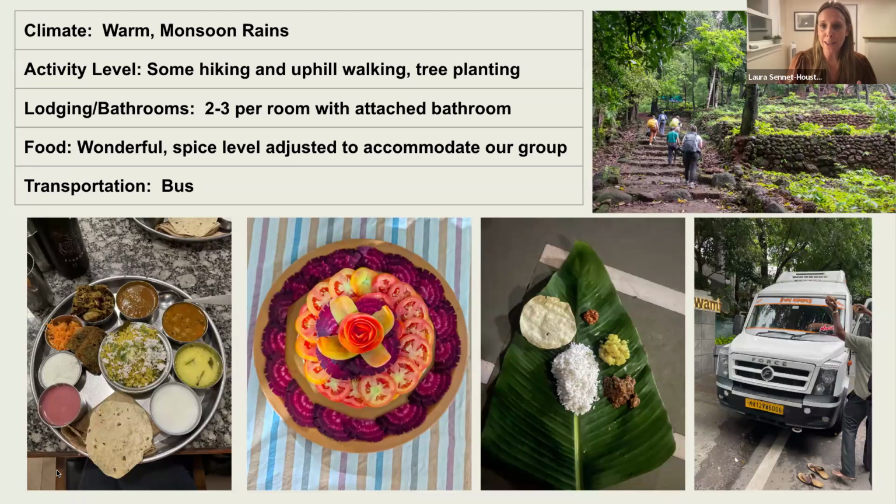There are different types of bathroom situations throughout India. Some you might be squatting, but where we were staying, there were Western style bathrooms.